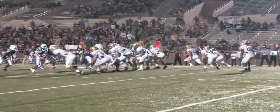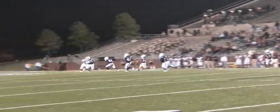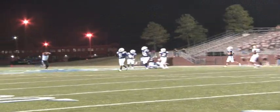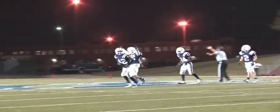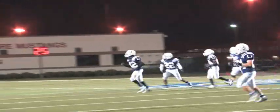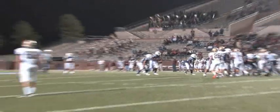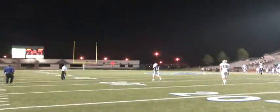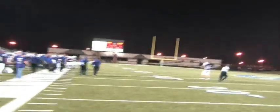Another Mustangs onside kick fails. The Mustangs force the Broncos to punt. Desmond Richard gets the ball, hurls it down the field, but it's intercepted by the Dayton Broncos. The Broncos get the ball back and go into victory formation. The Broncos win the area round of the playoffs with an impressive 41-23 victory over the West Montgomery Mustangs.